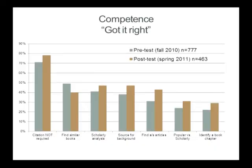On the other hand, their competence actually did go up. The students who came in, there was only one category that they went down in, and it's really puzzling to me, which is how to find similar books, how to find books on the same topic. But in almost every category, these students' answers went up.